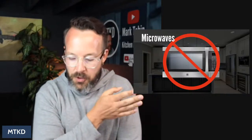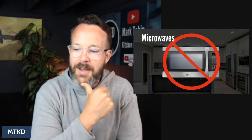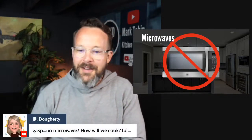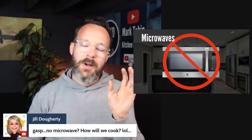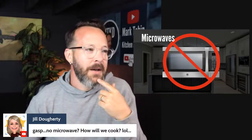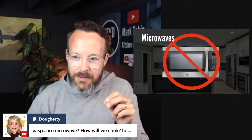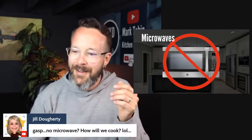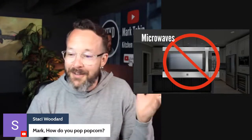So this is a rule in most kitchens. I don't know, what are we going to do? So aside from reheating food, which I don't know if you necessarily need a microwave to do that. Aside from reheating, I just buy popcorn already popped. I don't need to pop popcorn. That stuff in the bag, that's not good for you. So I don't bother with that stuff.